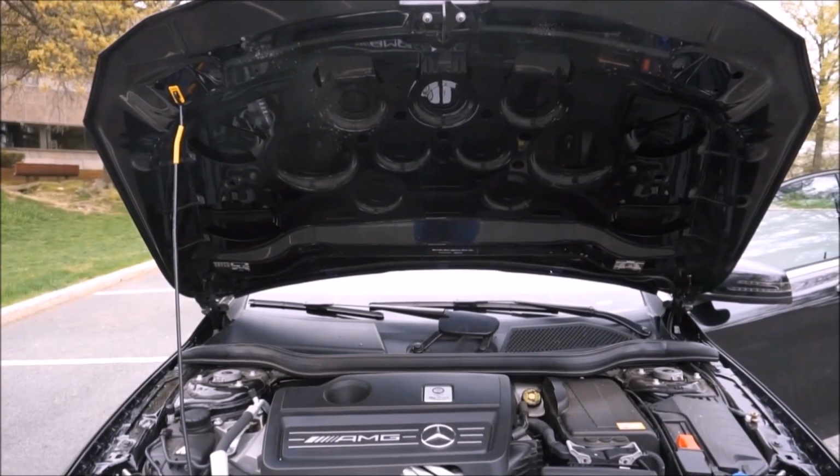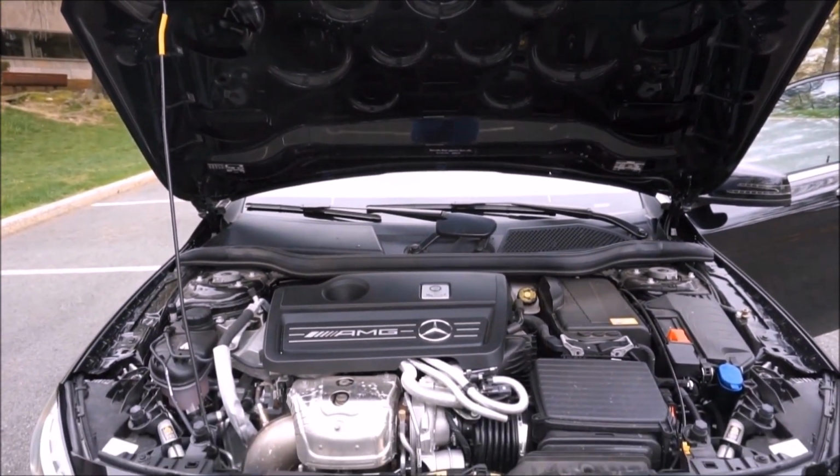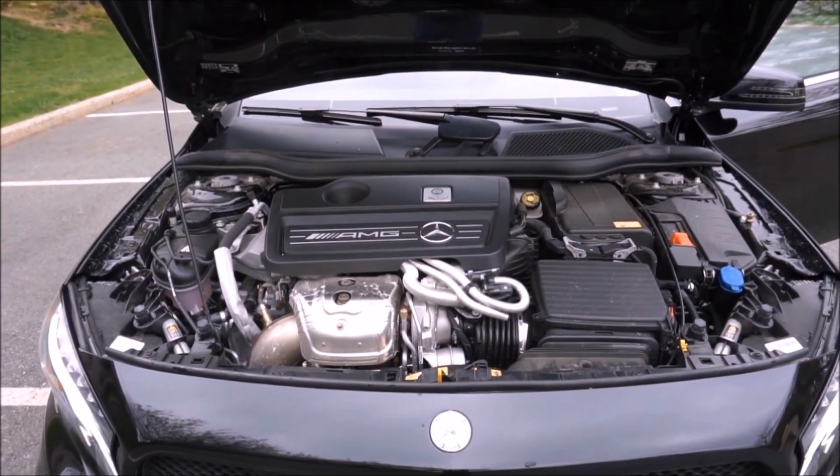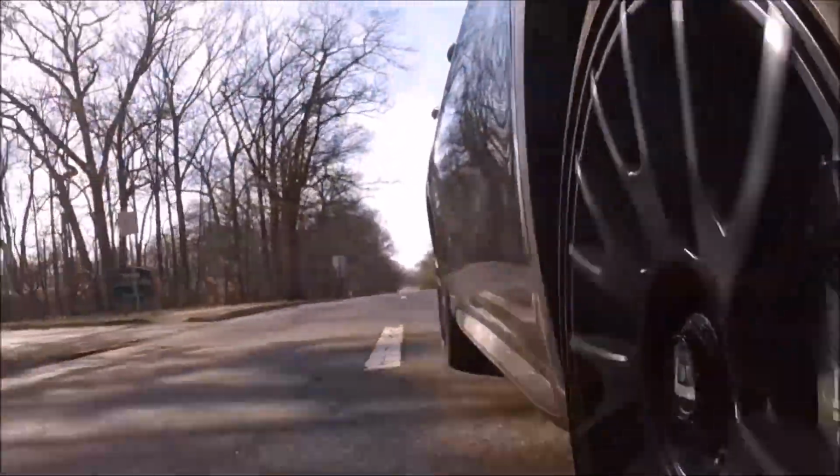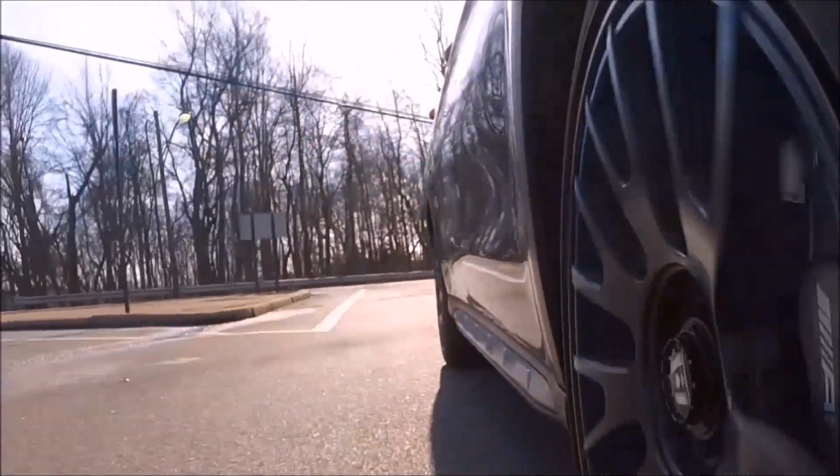So the first thing you'll notice about a GLA 45 AMG is this engine. This engine stock is 355 horsepower for 2015, 332 foot-pounds of torque. It is a 2-liter turbo 4-cylinder. At the time that this was built, it was the most powerful 4-cylinder ever. It's turbocharged, and it has 26.5 pounds of boost. 0 to 60 in about 4.2 seconds.